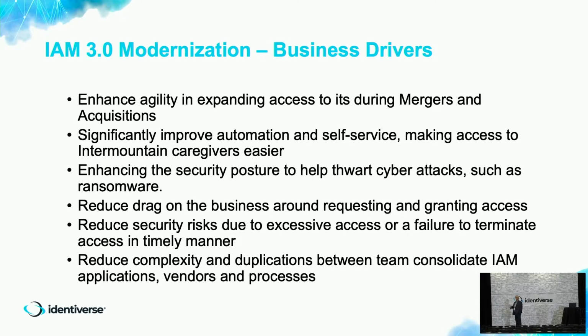Our first few M&As were a little shaky. We wrote playbooks and expanded on them as we got better at it. Luckily, we've always had support from an identity program to get involved early in the M&A. I hear a lot of people say, we don't know there's an M&A coming until they announce it on the news. We've been semi-lucky to get downstream from that so that we can have day one services going. How do we improve automation and self-service? These are the things businesses were telling us. Enhance our security posture. Reduce drag on the business is a big thing. How do you get that day one ready to work? Reduce the security risk from failures to terminate timely access.